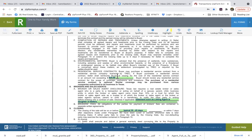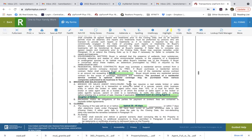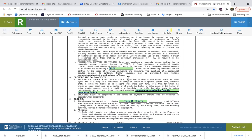Residential service contract, this is the 1-year home warranty for the buyer. I would say as good business practice, you should always try to negotiate a 1-year home warranty for your client. Some home warranty plans are better than others. You want to get to know some home warranty reps.